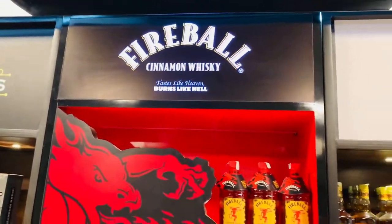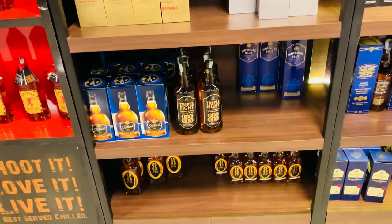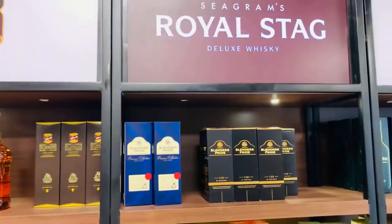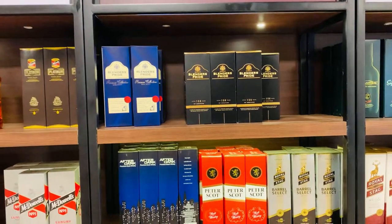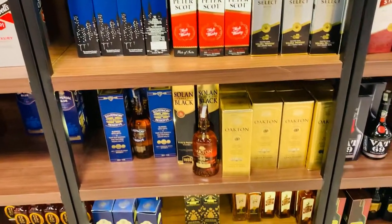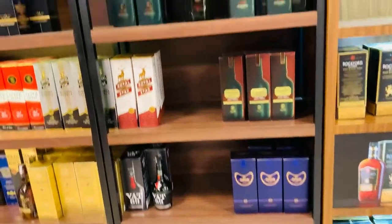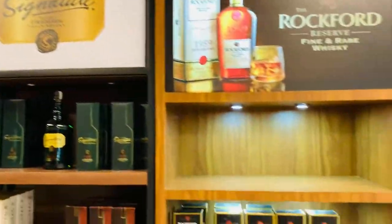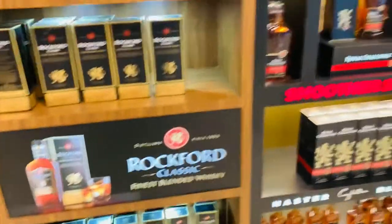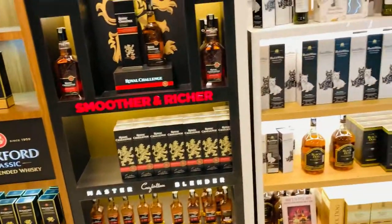This is a cinnamon whiskey. And we have McDowell's No. 1, 8 PM, 888. Then we have Royal Stag, Blenders Pride. And then we have Peter Scot, Royal Stag, and all that. Fantastic collections, guys. Signature, we've got VAT 69 and all that. Rockford, we have Rockford. And this is entirely Royal Challenge.